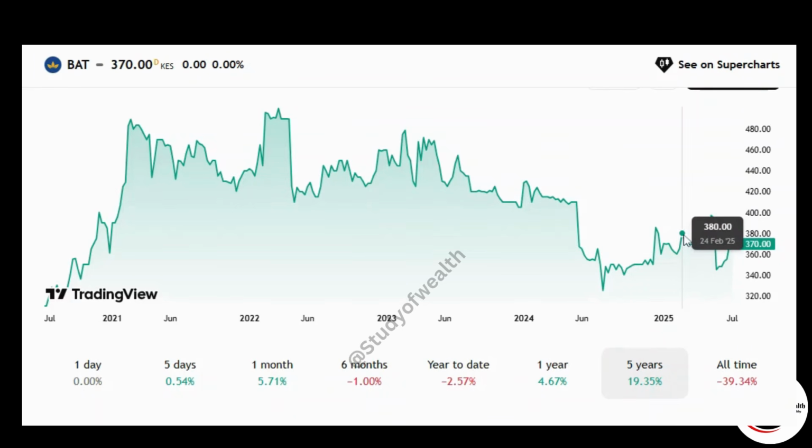Here you can see this was on February 24th. That was during the announcement. So if you went in during this period, or you went in the same day the dividend was announced, it means that if you exited today, you would be making losses from that account. But again, you can see afterwards it rose up to 397, and this was actually before the payments.